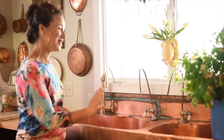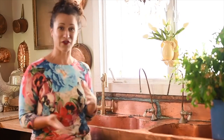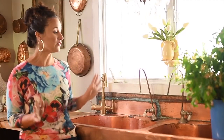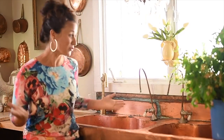And I'm so happy. So it is actually not from France. While we were working on it and cleaning it up, we found a sticker underneath. And it is from Chicago, which is cool because we moved up from Chicagoland. Love that. Love those kind of details. And it's called a Butler's sink. So that's awesome. Called a Butler's sink.